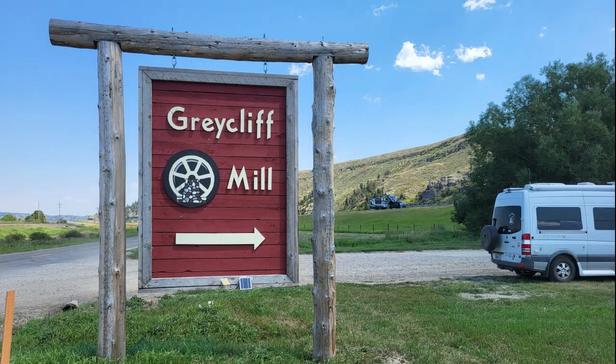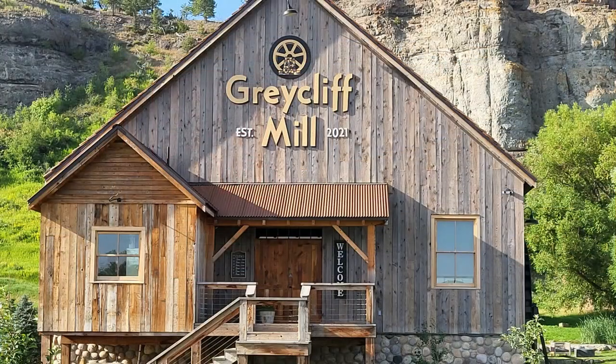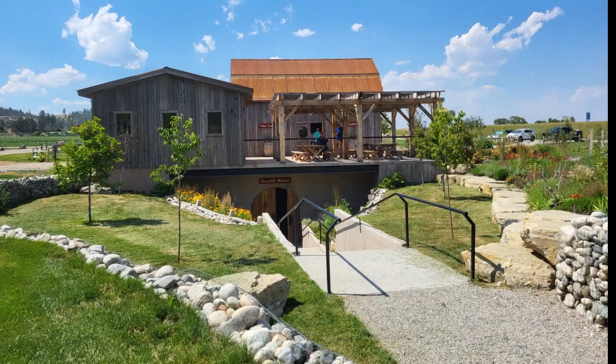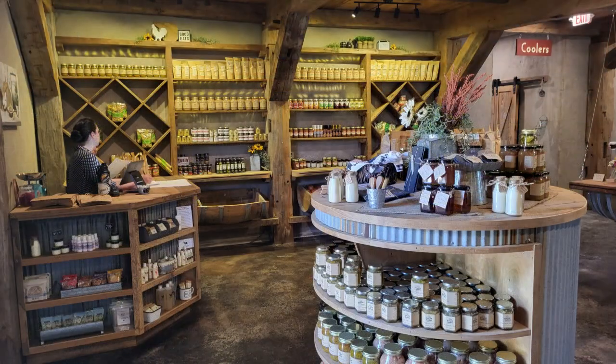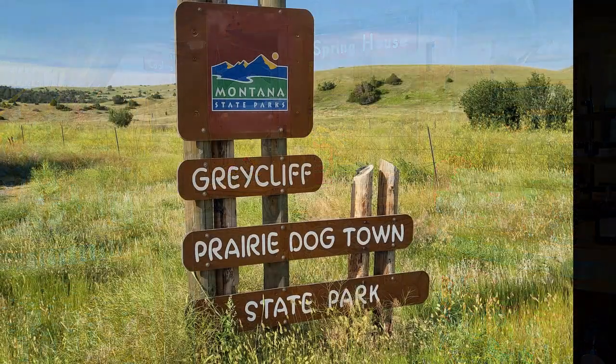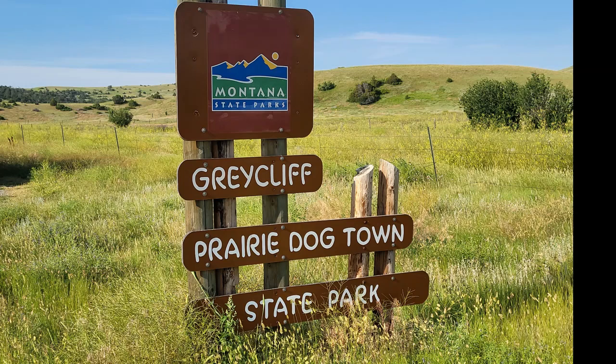The next thing we knew, we were in Greycliff, Montana, at the Greycliff Mill, another Harvest Host guest spot, a non-alcoholic place, and great for families and friends. It is a large park-like area with outer buildings also. There are the upper craft buildings and a stairway down to a root cellar that sells delicious fresh-made cheeses, spreads, dips, and other items. When we left the next morning, we crossed over under the freeway and made a short stop at the Greycliff Prairie Dog Town to see what the little critters were doing.